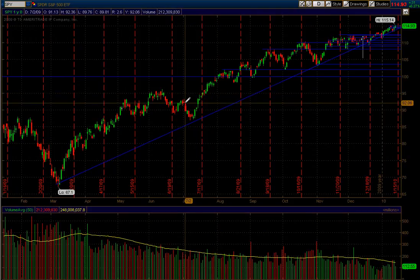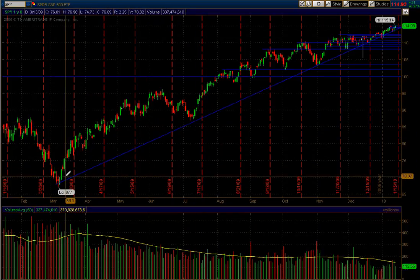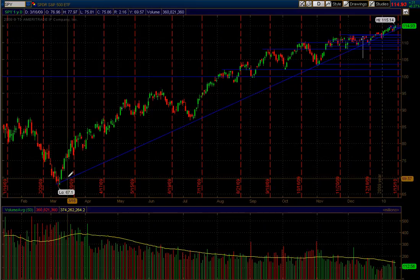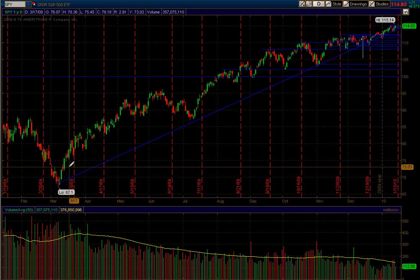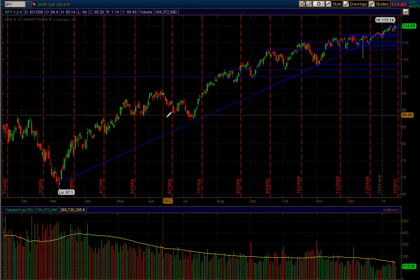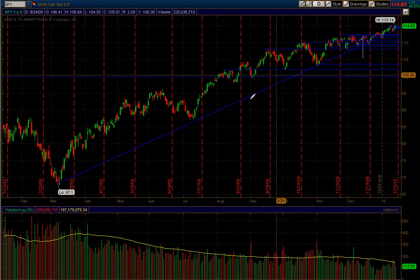I wanted to draw your attention to the slowing momentum we're seeing. Things are still bullish, don't get me wrong. But as you can see, this trend line here, we made higher swing highs and higher swing lows, but we, how do I say this? We keep bouncing less off of this line, if you will.